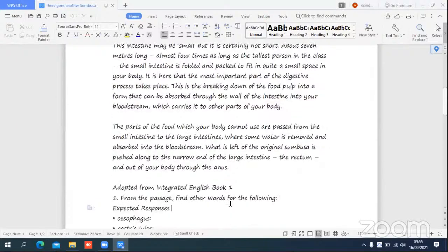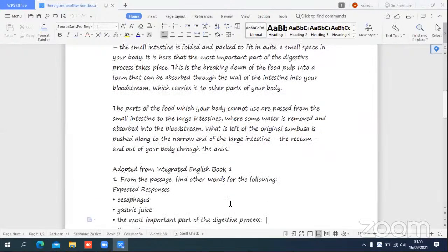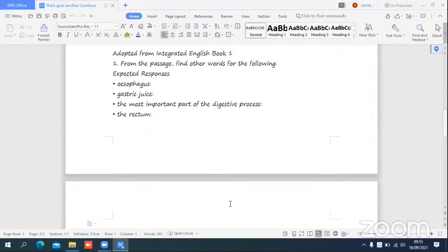However, I have a simple assignment waiting down here. This one we are going to attempt, or we can try out this one as a class. After reading this passage, or with the knowledge you have, find other words that mean the same as esophagus. There's other words that mean gastric juice. The other phrase that means the most important part of the digestive process, which one is that one? And then the other word which also means the rectum. So we can handle that one very fast as a class, by show of hands. I see many hands are up already.